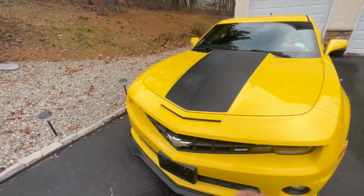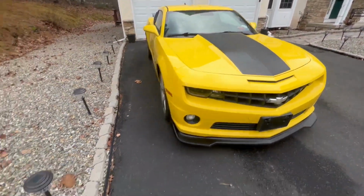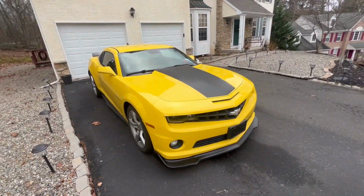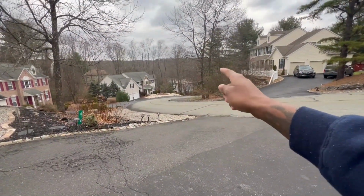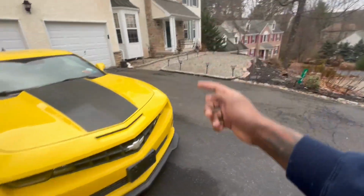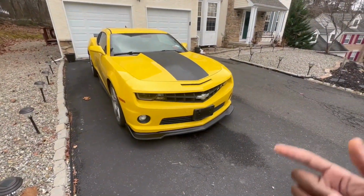It's more like, should you drive a Camaro in the snow? No, but you can. I've been doing it for the past 4 years and I haven't had any serious issues. The only issue I have is coming up this really large hill from my house. Normally when it snows, I have to park my car at the bottom lot and then just walk up to my house. So yeah, besides that, I can still get to work. I can still get to school.